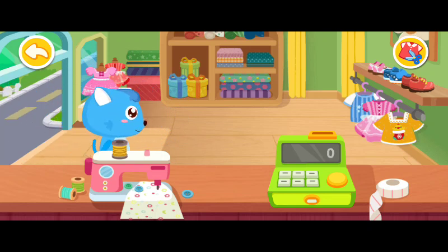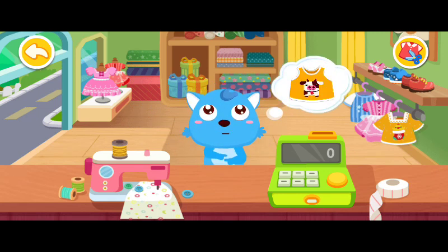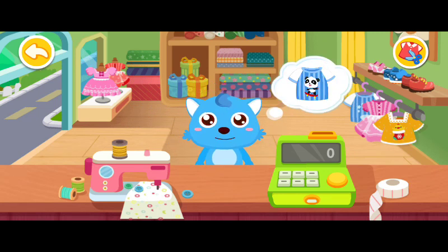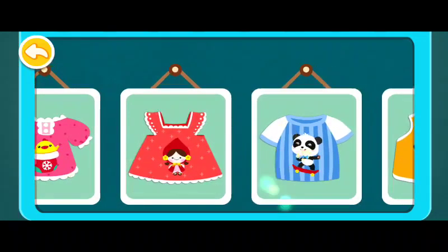Welcome to our clothing store. What would you like to buy? Hi! I want to buy a piece of nice clothing! There are so many clothes here. Pick a top that you like.